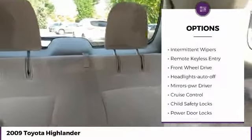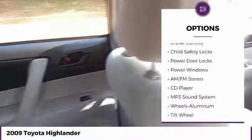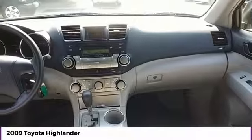Here are some of this vehicle's great options: traction control, intermittent wipers, remote keyless entry, FWD, headlights auto off, mirror memory, cruise control, child safety locks, power door locks, power windows.